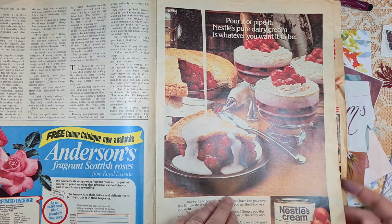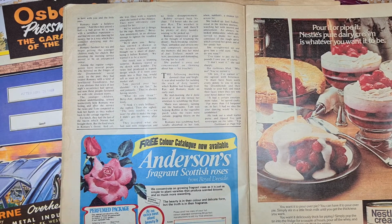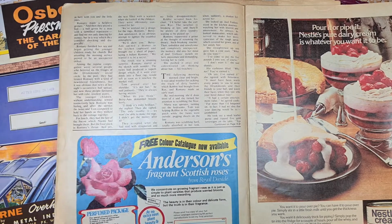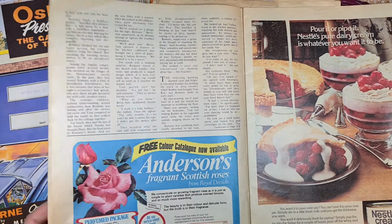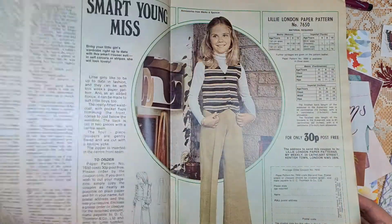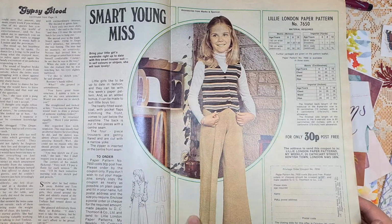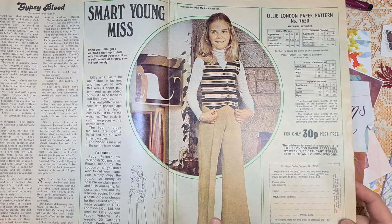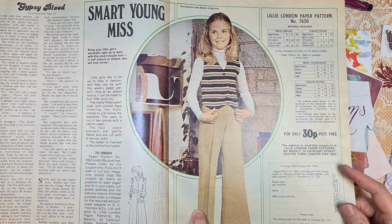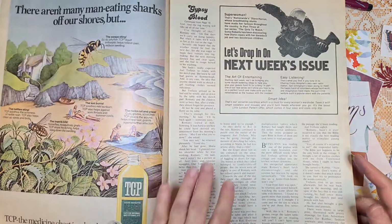Now there's this rose. It's a bit pink. You can get a free colour catalogue from Anderson's Fragrant Scottish Roses. Be sent away. It's definitely an advertisement. Lots of advertising in here. I've been dying to use this, but she's too big. I used to wear clothes like that. Oh my goodness.